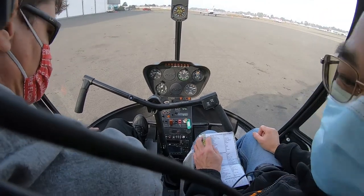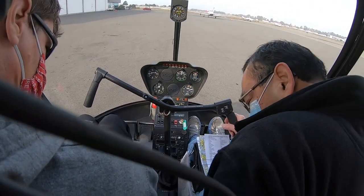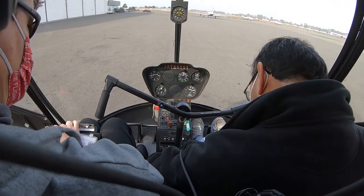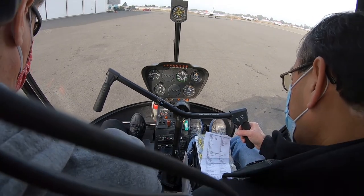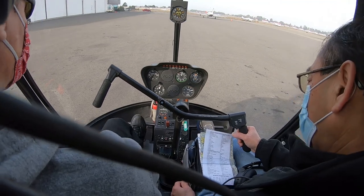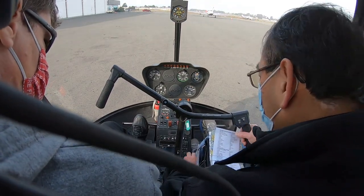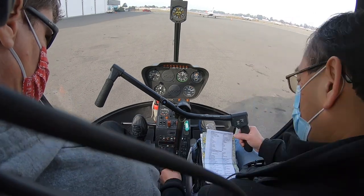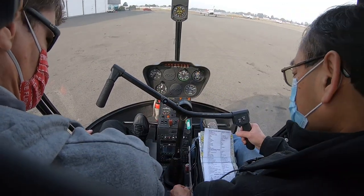Seatbelts are on. Fuel shutoff valve is on. Cyclic collective friction. Brake is disengaged, circuit breakers are all in, carb heat is off, mixture is full rich, mixture guards installed, landing light is off, avionics switches are off, clutch is disengaged, altimeter is set for field elevation, governor switch is on.